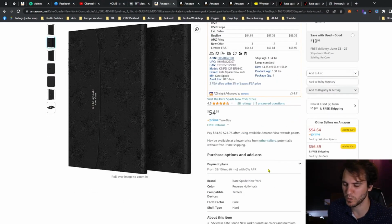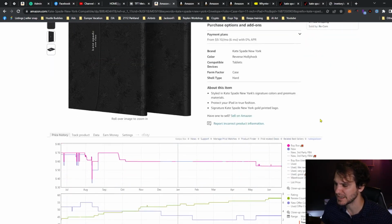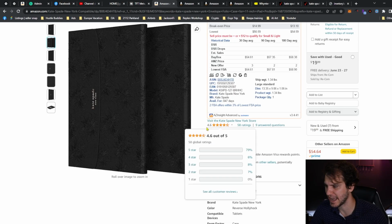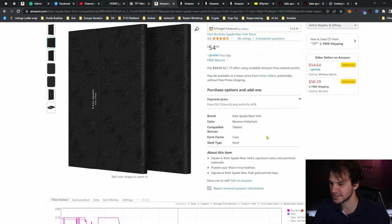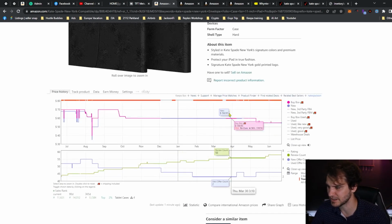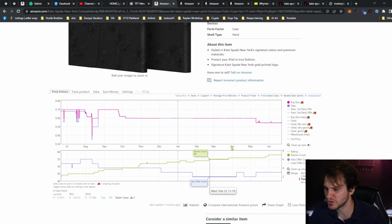Now, we want to know, is this actually selling? We know that it's profitable, but is it selling? There's a couple data points that you can look at. You can look at, does it have ratings? And if so, how many ratings? So yes, this has ratings, not a ton, 58 is on the low side, but it does have some. We look down here at our Keepa chart. Keepa is another one of those need-to-have tools for Amazon, but there is no sales rank. There's no BSR listed here.